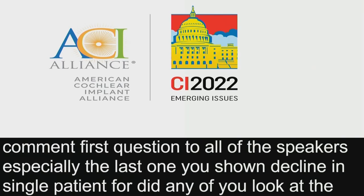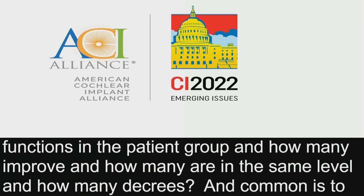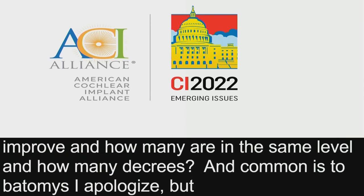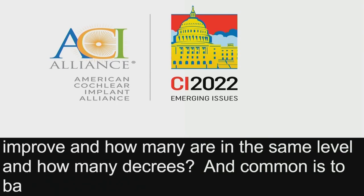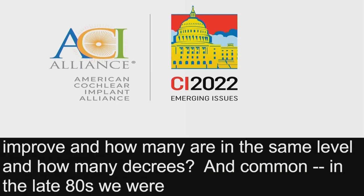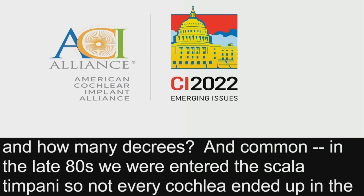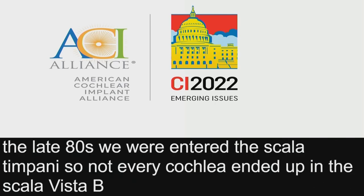And the comment is to Thomas, I apologize, but only in the early 90s or late 80s, we were able to do cochleostomy entering scala tympani. There were surgical techniques available, so not every cochleostomy ended up in scala vestibuli. We could argue about that. Yeah, you know that that's come.